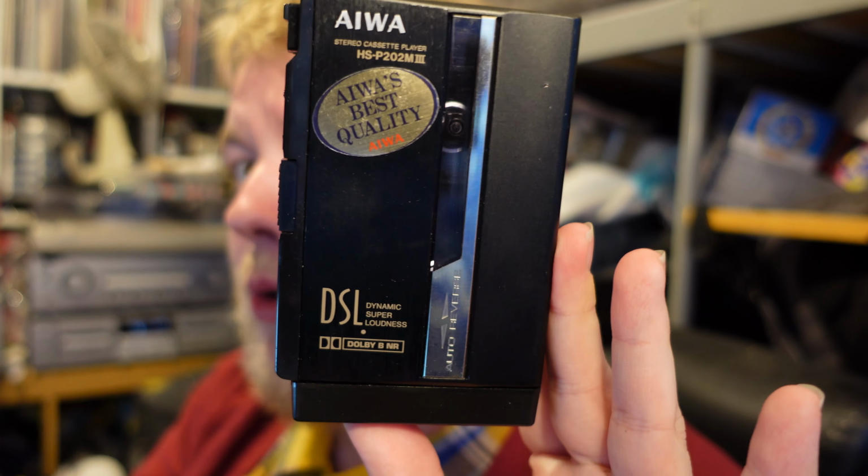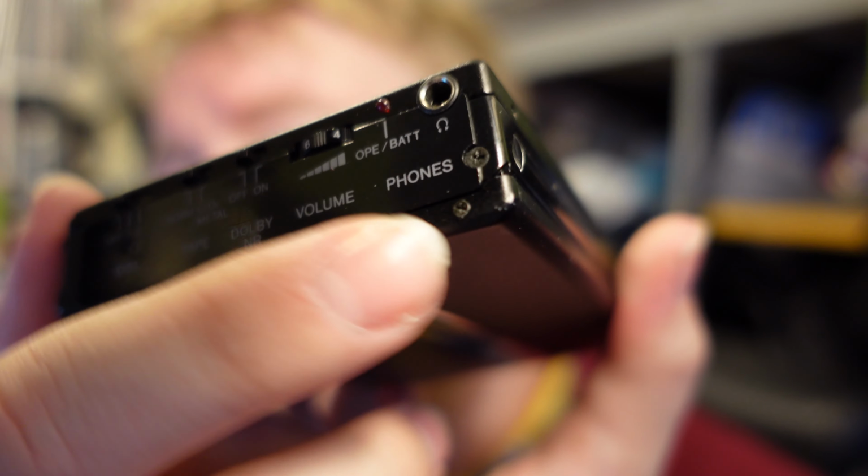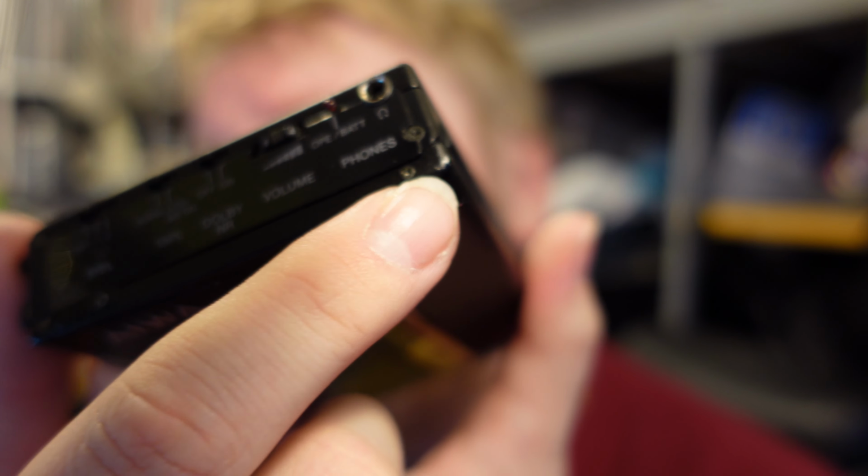And it has Dolby B noise reduction, because chrome and metal tape, hooray. Oh, it's got Dolby B turned on. Yeah, I'm going to turn that off actually. But I've just noticed one teeny tiny slight mark. That is the only mark, just on that very teeny tiny corner bit.